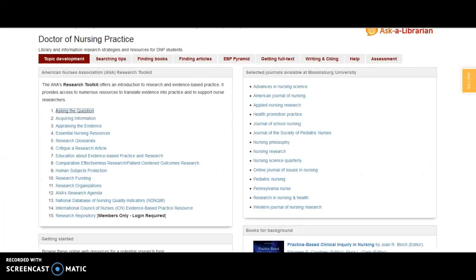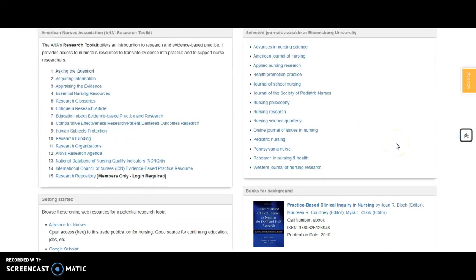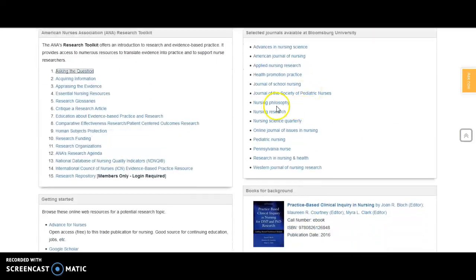So down the road, you're probably going to want to explore that a little bit more. I find working with students that focusing and refining the topic is always a challenge for most of us. So these are just some sources here, some journals that you might try browsing for topics. This is not all of our journals, but it's a goodly number of them.